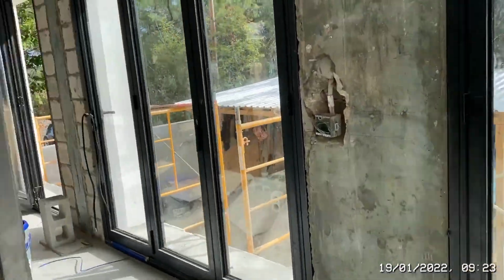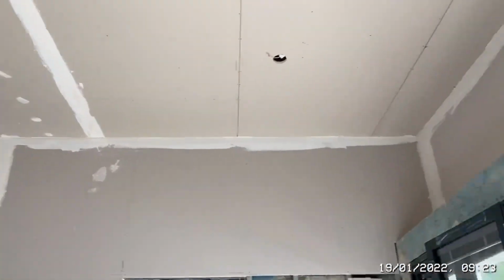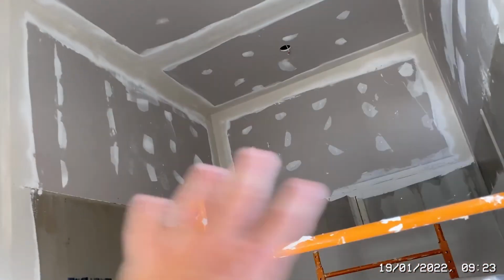Andy is in the back here working on the bathroom and this room as well, trying to get this all done. This one as well will also land up being finished off in here. That'll be sanded off as well.